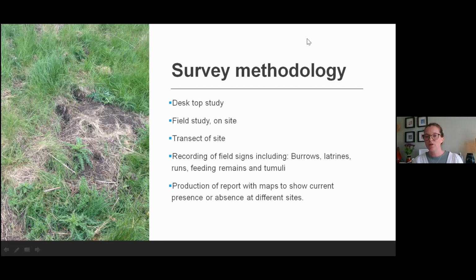So there tends to be 2 clusters of visits. You'll get 2 visits together, sort of April, May time, and then we do another 2 visits in June and July. This is because the activity significantly increases in this period, so you can get a much fuller picture of what's going on.